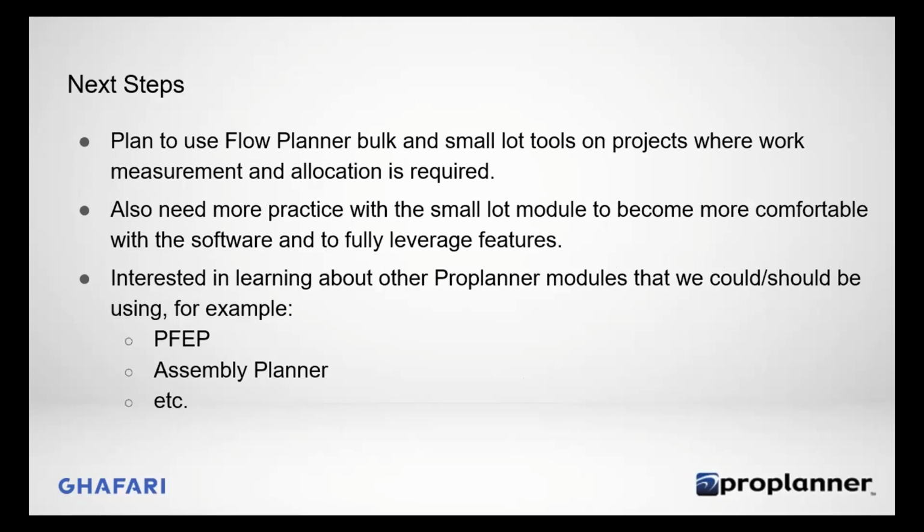Okay. Next steps: we plan to use these Flow Planner bulk and small lot tools like we have been, but being even more aggressive on projects where work measurement and allocation is required. And like I was telling Dave, I'm getting thrown on one as we speak, which is going to be a good one, using both bulk and small lot in a plant that builds engines. So this will be interesting. We need more practice with it to get comfortable, and we're going to get that.